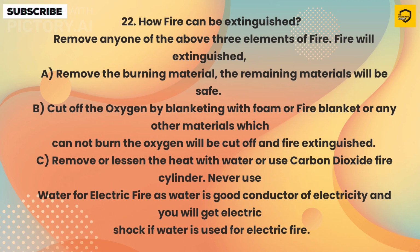22. How can fire be extinguished? Remove any one of the above three elements of fire and the fire will be extinguished. A. Remove the burning material, and the remaining materials will be safe. B. Cut off the oxygen by blanketing with foam, a fire blanket, or any other material which cannot burn. The oxygen will be cut off and the fire extinguished. C. Remove or lessen the heat with water or use a carbon dioxide fire extinguisher. Never use water on an electric fire, as water is a good conductor of electricity and you will get an electric shock.